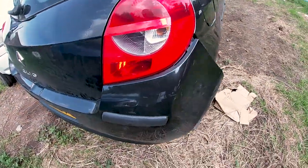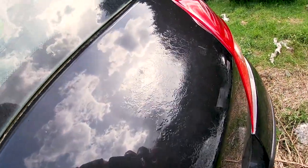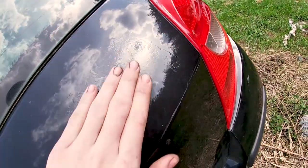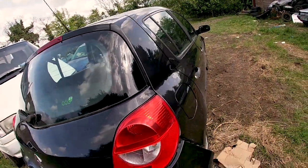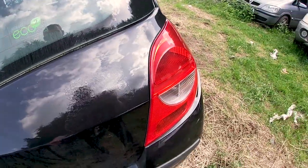And another thing we did notice that we're definitely going to do, if you look, I don't know if you can see it on the camera, you can. I don't know if it's a bad repair or if it's been on fire, but it just looks all blistered and stuff. So we're going to paint that tailgate. We're going to try and get a black front bumper, a black wing and a headlight. So the only matter is painting this tailgate here, obviously.